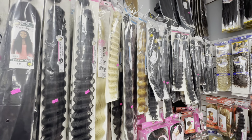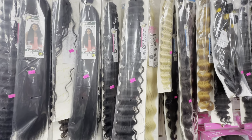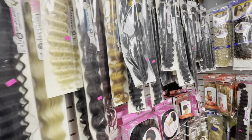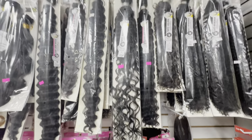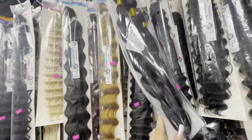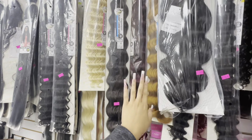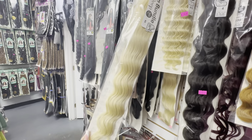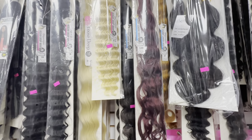I don't know if I want to do like an ocean deep wave type of hip ponytail, right? Or if I want to do like a Hawaiian curly type ponytail. What do y'all think? Because I was thinking too, I wanted to add like some highlights on the bottom, probably like this caramel color or this like blonde color on the bottom. Even have this burgundy color, which is so pretty. Oh my god.